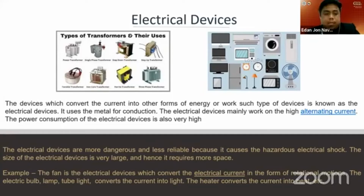Electrical devices. These are devices which convert the current into other forms of energy or work. Such type of device is known as an electrical device. It uses metal for conduction. The electrical device mainly works on high alternating current. The power consumption of an electrical device is also very high.